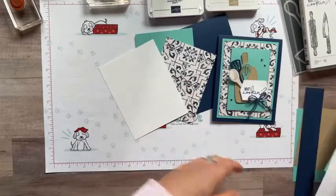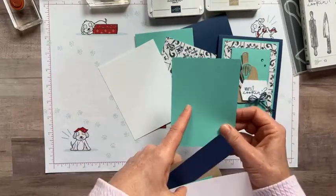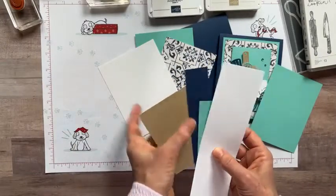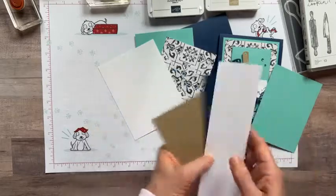Okay, I'll get that all uploaded. Then I basically just have this piece right here, another piece of Coastal Cabana that we're gonna do our die cutting on, and then a couple more pieces, Crumb Cake, Night of Navy, Coastal Cabana, and Basic White that we're gonna do our stamping and die cutting on, okay?